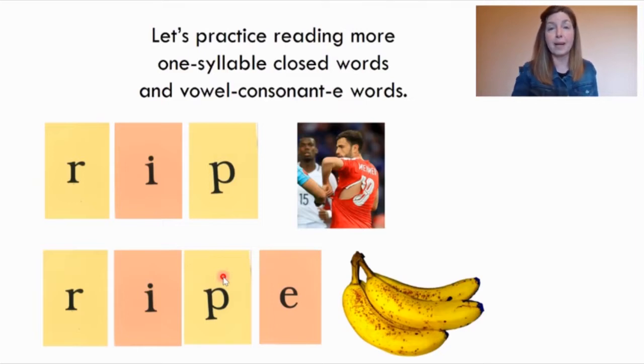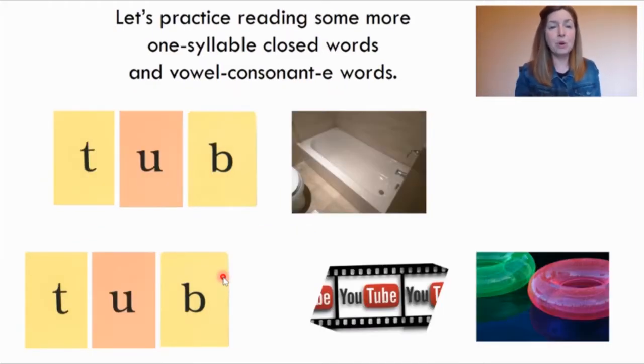The bananas are ripe. Okay, let's practice some more. Let's tap it out. Here we have tub. What do you think? Is this a closed syllable word? We know it can't be the vowel consonant E syllable because there's no E at the end. So this is a closed syllable. We know it because there's just one vowel and a consonant that closes it in, making that vowel say its short sound, uh. So we have tub, tub.